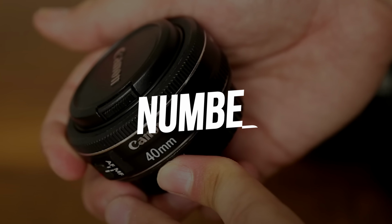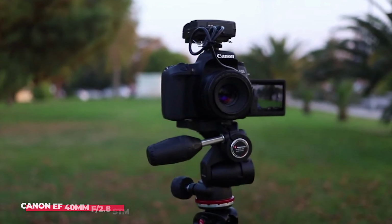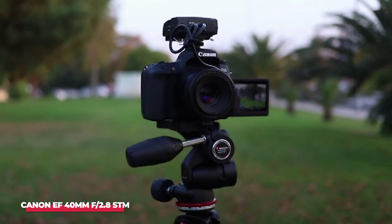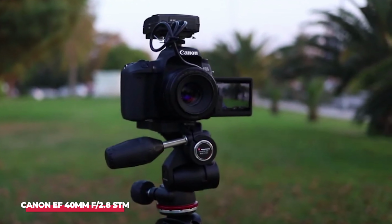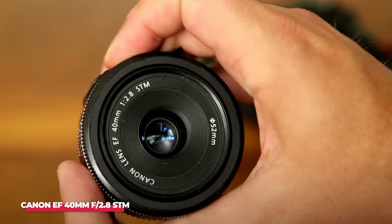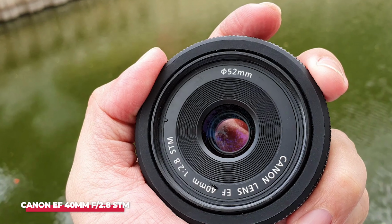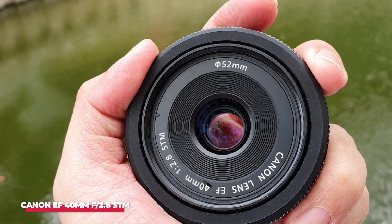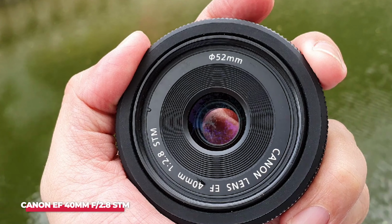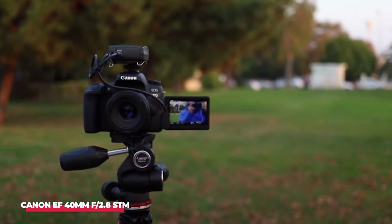Number 2. Canon EF 40mm f2.8 STM. This is a wonderful lens, and the absence of a Nikon equivalent makes me jealous. It's without a doubt a fantastic travel lens, and if you don't need a zoom, I'd even rank it as Canon's best travel lens. The Canon EF 40mm f2.8 STM appears to be an oversized lens cap at less than an inch tall. This is the very reason why the lens is referred to as a pancake lens.